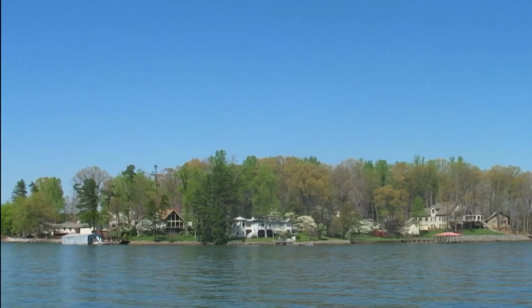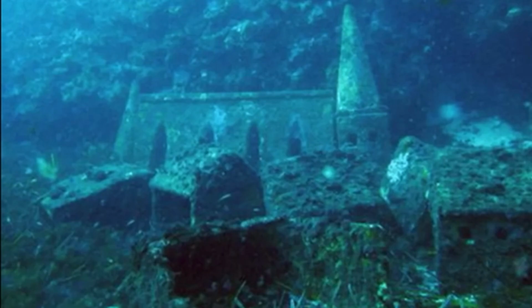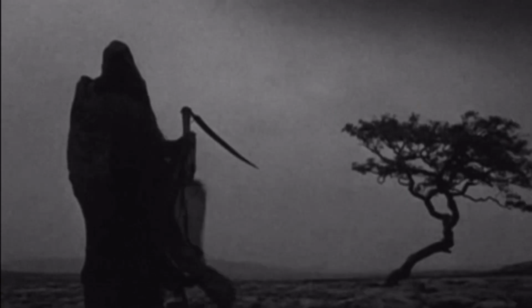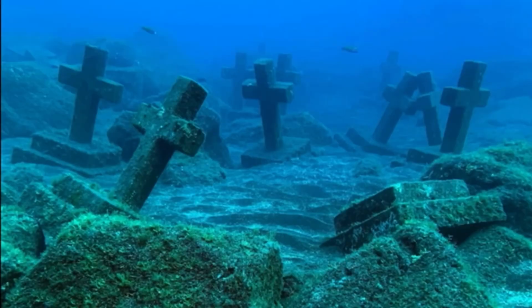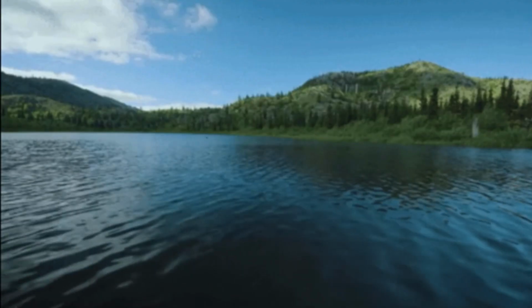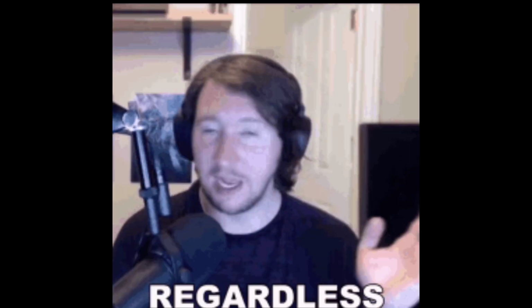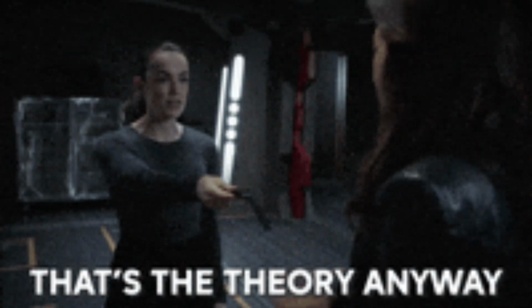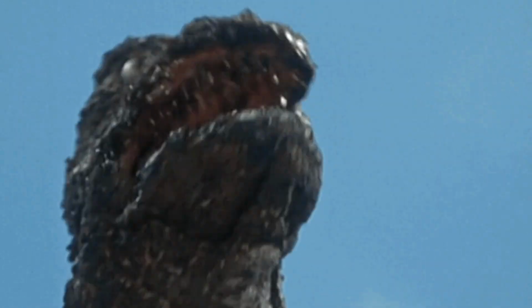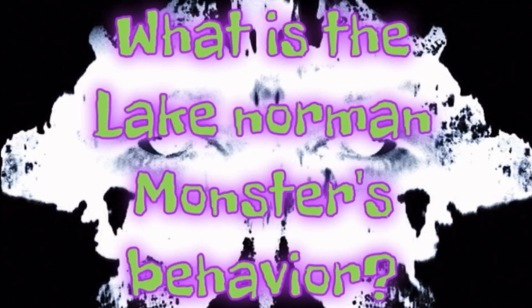Eerily enough, Lake Norman hides more than just monsters, as reports say a couple towns and many structures are buried under the lake, and there have been multiple deaths over the years in the lake. To this day, it is uncertain if Normie was a cause for any of the bodies found in Lake Norman's waters, but regardless, the theories and legends state that this cryptid creature may be a little bit more on the spicy side.